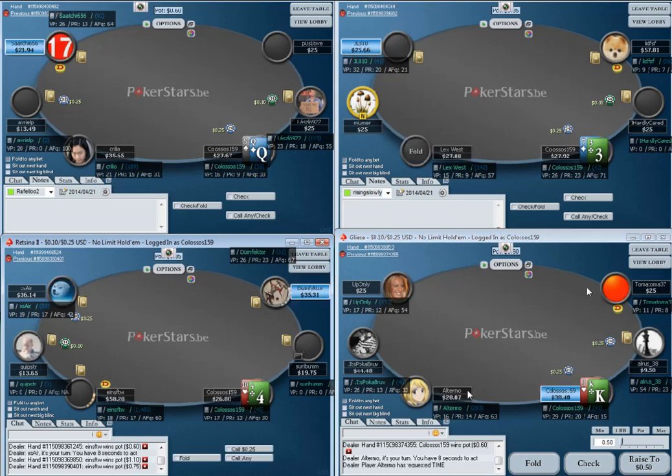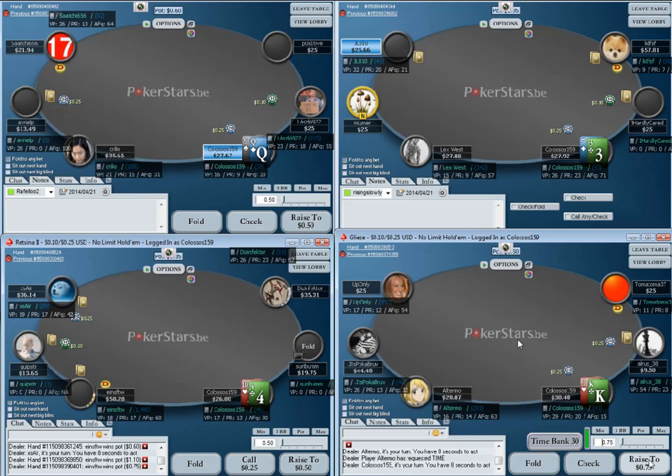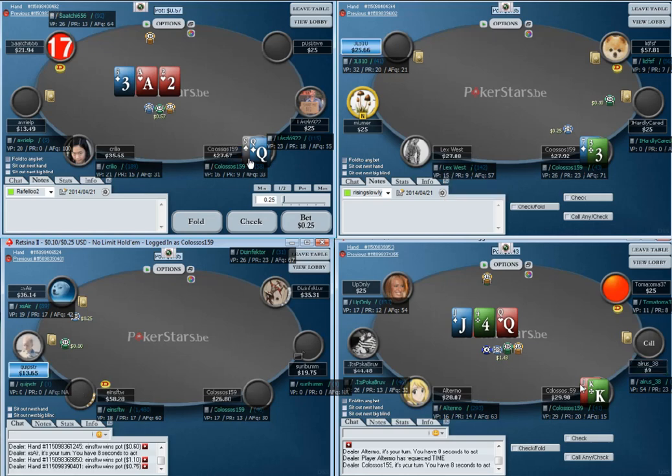I'm definitely raising this up for value versus this typical fish. I would have made it bigger. Why don't I make it bigger there? I should have made it $1 instead of 75 cents.